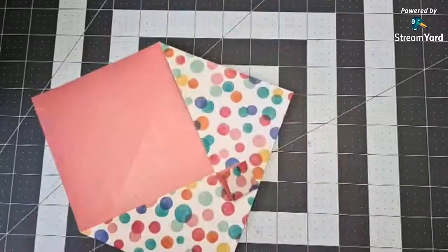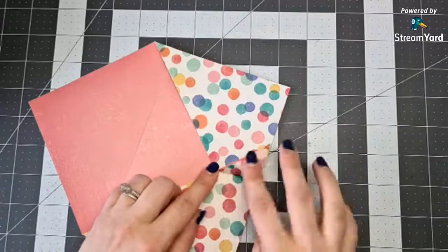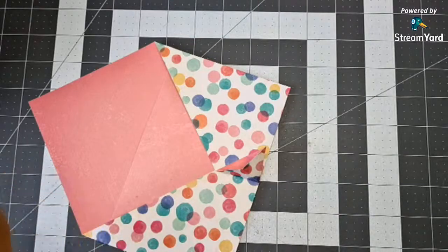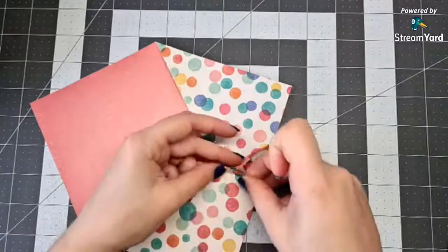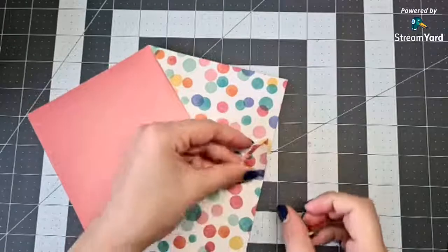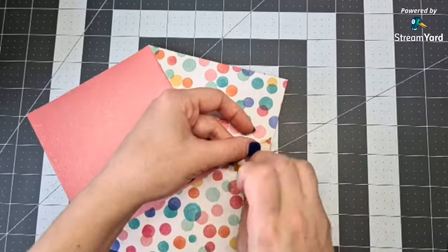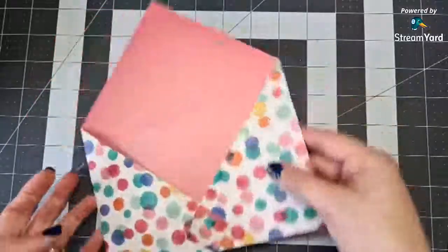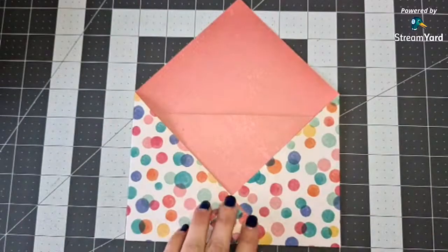Now, the only other section we need to stick is just under here in this little triangle. So I'm just going to snip a little bit of tape, just a little bit. You could just use white glue on that little tiny section there. There we go, and then stick. Ta-da! This is our base.